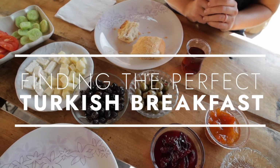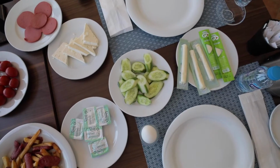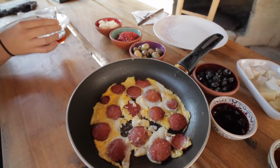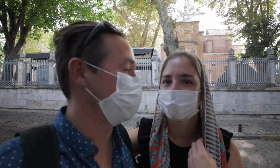Turkish breakfast may be the single most important part of a very rich food culture. A breakfast spread, or kavalta, isn't reserved for the weekend. In fact, it's pretty easy to find it served all day in many restaurants, especially around more touristy areas. We've had a few Turkish breakfasts, but we're still looking for an amazing one.